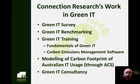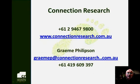And we, at Connection Research, through all of this work, have developed a green IT consultancy. So we now go out to organisations and help them do green IT by doing our benchmarking and using our framework and undertaking our training. So a lot of work in green IT. We've been at it for some years, and I suspect we'll be at it for a couple more years yet.